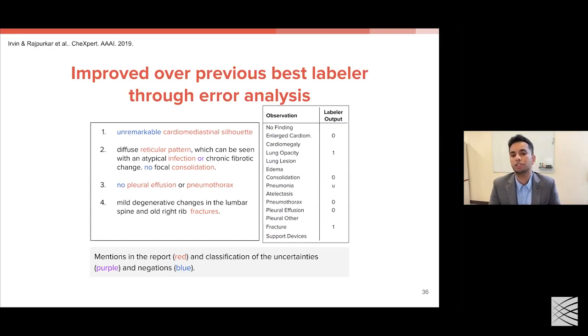And then the second association that I care about a lot is negation, because it's a big difference to say there is consolidation versus there is no consolidation. And so these are the two relationships I want to capture first. And what I want to produce here is a structured output, as you can see on the right, where for a bunch of what we call observations, we associate them with 0, 1, or uncertain.